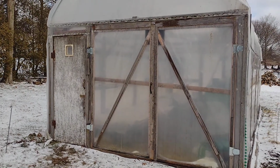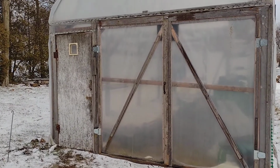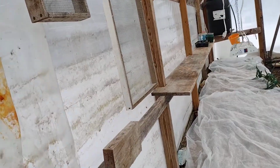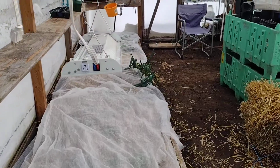Hi, Dave Knight here, and we're going to play a game called Did My Plants Survive This Winter Freeze? Walking inside the greenhouse here. Oh, my plants underneath this row cover.